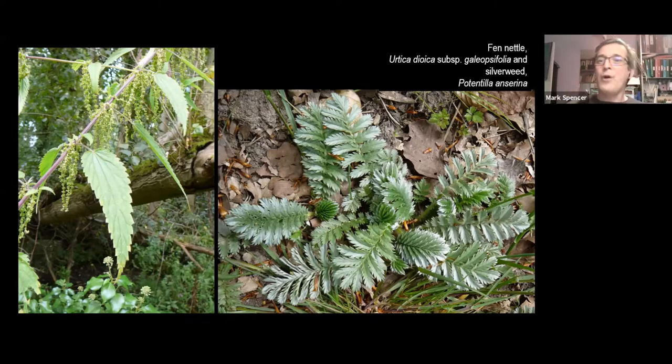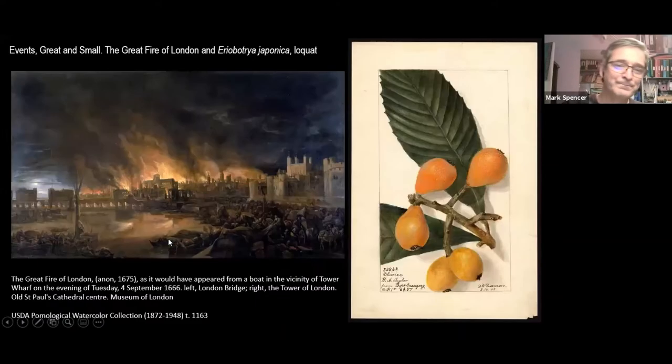So you get some conflicting priorities for many people, because in most perspectives of landscape management, Canada geese are viewed as unwelcome. Now, the history of our city of London is full of great events such as the Great Fire of London, and small events. I'm going to talk about the small event first, because I'm going to come back to the great event a bit later on. One of the things about urban areas is you can tell so much about the people and the populations that live there through their plant life.